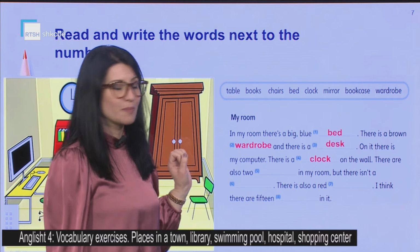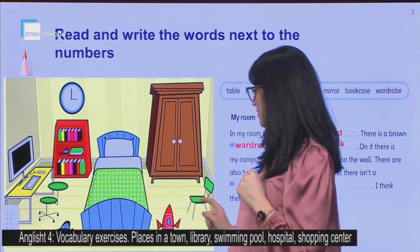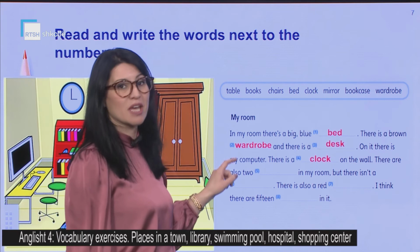Let's go on. There are also two chairs. What can you see here that there are two? Have a look. It is one here and the other one is here. What are these? Correct. They are chairs. There are two chairs in my room.